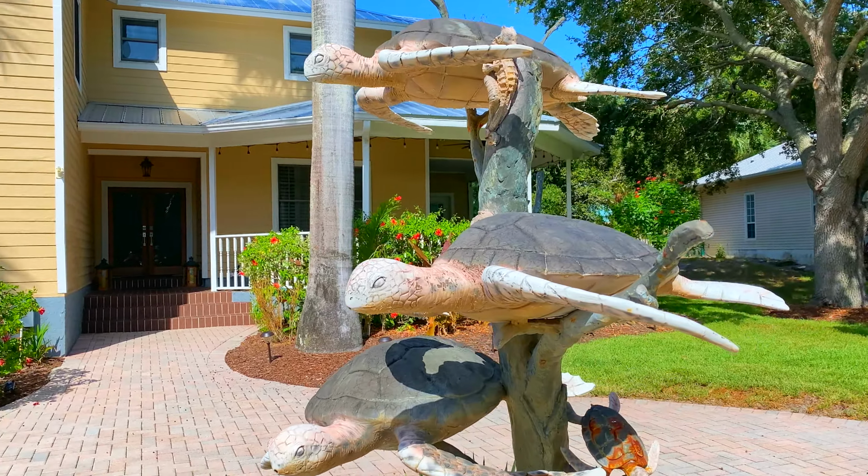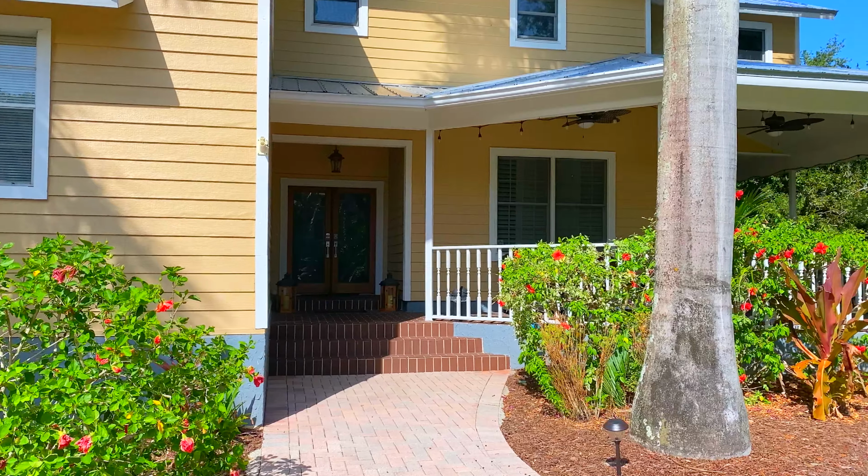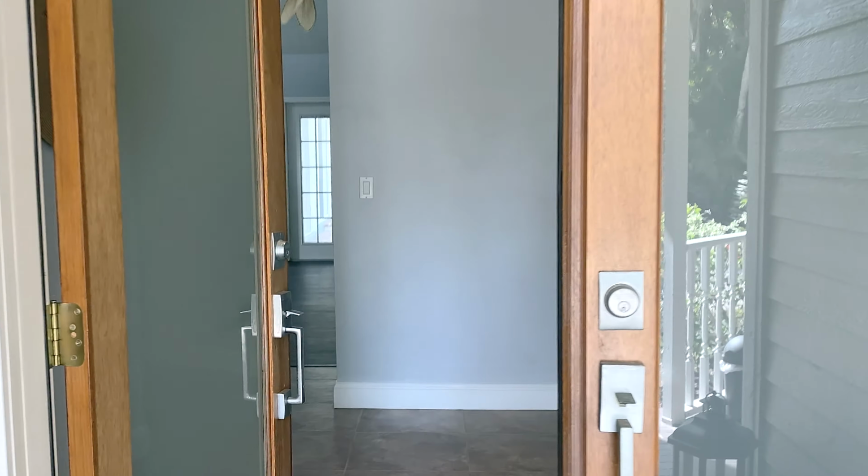At a glance, you see a brand new metal roof, a long circular paver drive with a side load garage, and a spacious yard with mature shade trees for privacy and elbow room.